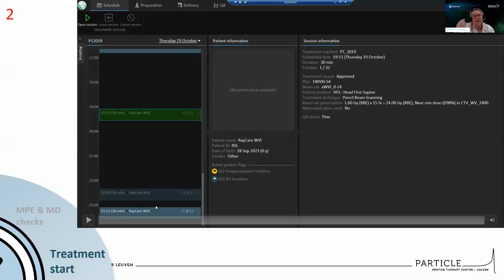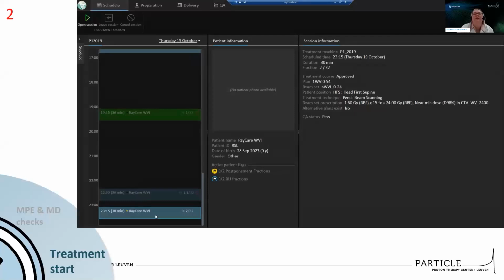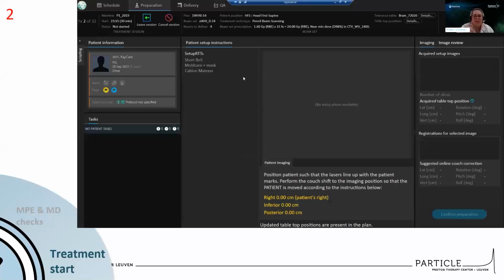And simultaneously in our RayCare agenda, we can have a look at this. We can see the check-in patient progress. So it's basically now, it was black before, that little bubble, it's turned orange. And once it's transferred all of its data, it's turned green, as it's done now.